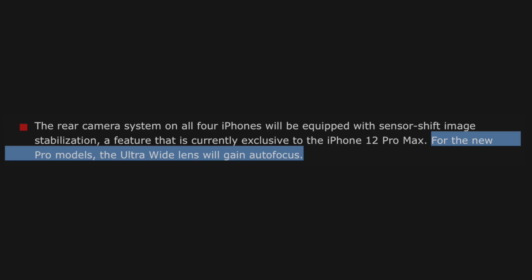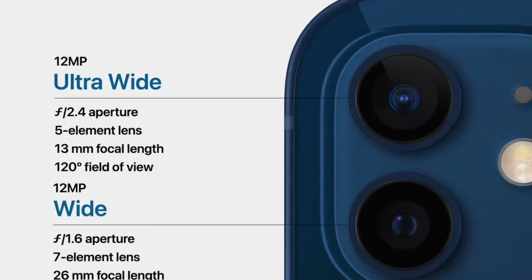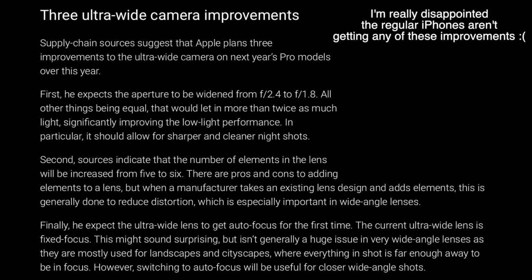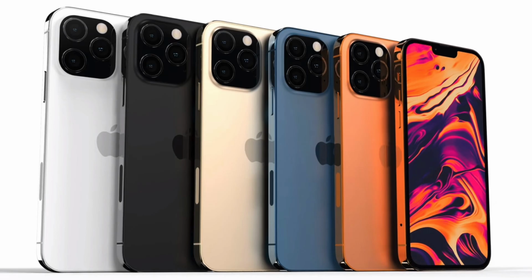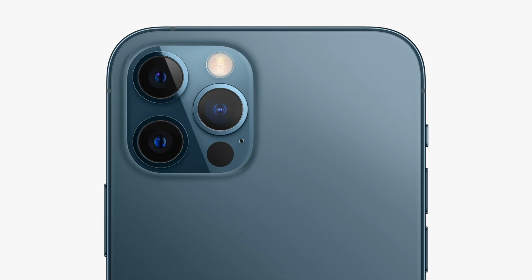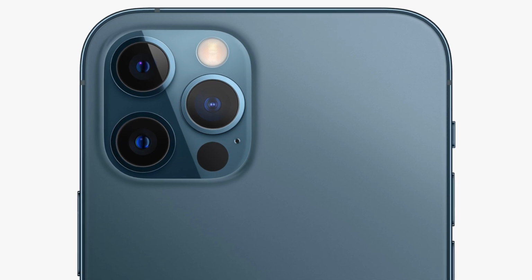But there is one new tidbit about the camera upgrades that I'm not happy about, and that is we should see the better ultrawide on the Pro models only. So the regular iPhones are gonna have the same ultrawides, which are pretty mediocre in my opinion, but the Pros should be getting a better sensor with a wider aperture and autofocus, and that's going to be some major improvements, especially the autofocus. I do think that's going to make the ultrawide way better in low light conditions.